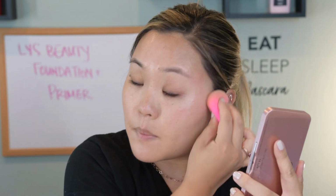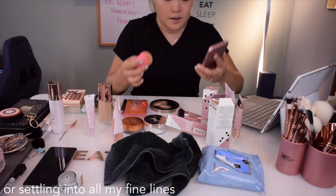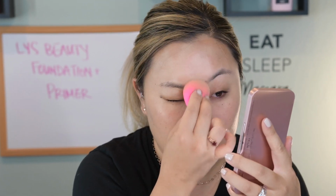We're trying it again. Okay, it's better. It's better. I will say my skin looks really, really nice when it's not pilling off. And I don't know. Okay, I'm just gonna shut up and apply this and see what happens. Okay, it looks better. It looks better.